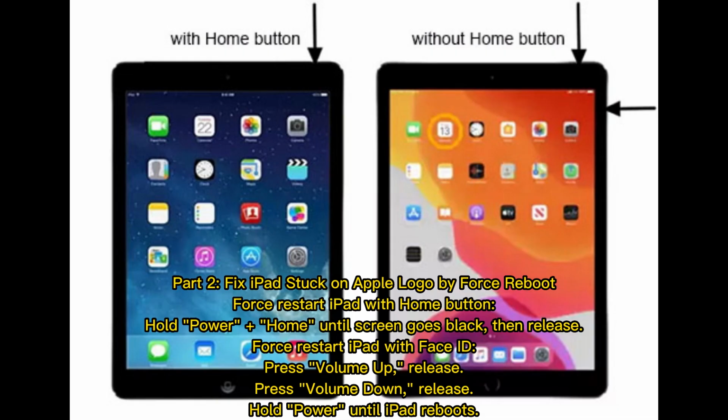Part 2. Fix iPad stuck on Apple logo by force reboot. Force restart iPad with home button: hold power plus home until the screen goes black, then release. Force restart iPad with Face ID: press volume up, release, press volume down, release. Hold power until the iPad reboots.